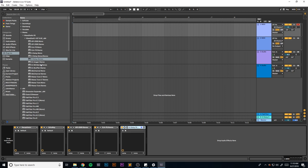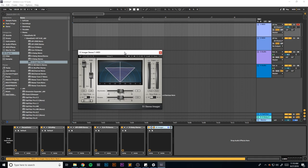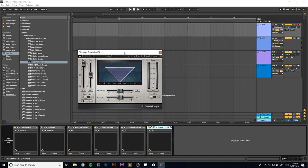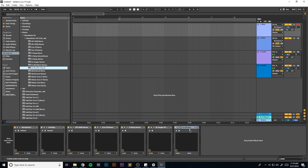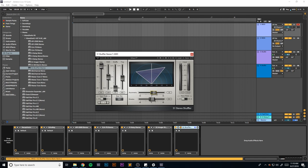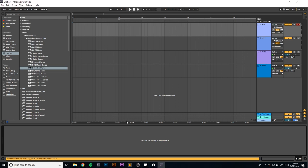We have S1 Imager Stereo, which is just a stereo image plugin. It's pretty simple. I needed it once, so I bought it for like $20 or something like that. Used it, and I haven't really used it a ton after that, but if I ever need it, now I have it. S1 MS Matrix, that probably came with it. I've got no idea what it does. I've never used this particularly, but I could see myself potentially needing it. Again, these all came in the same little bundle, and it was like $20, and I needed it for the one thing I was doing.